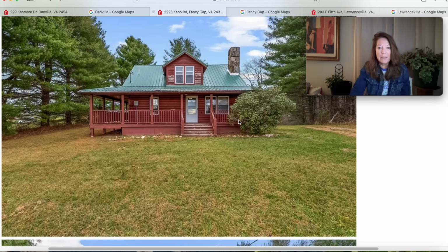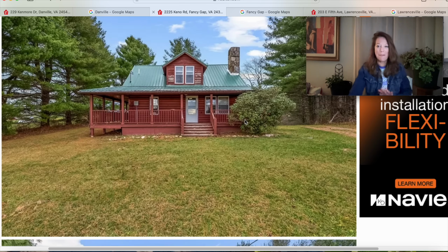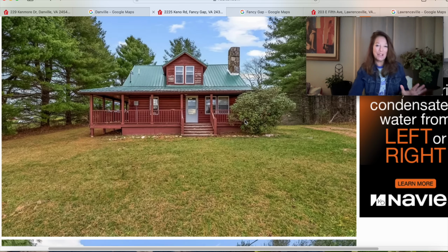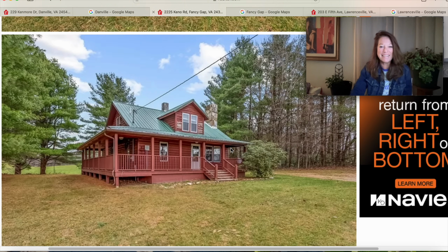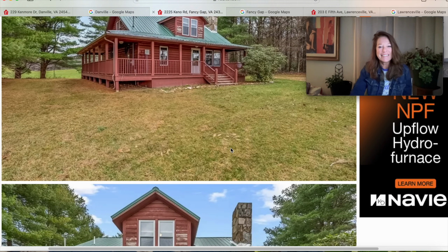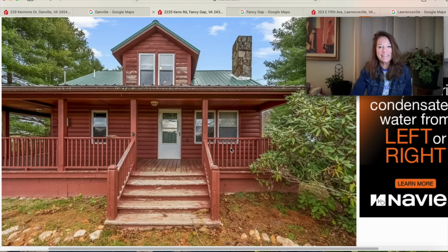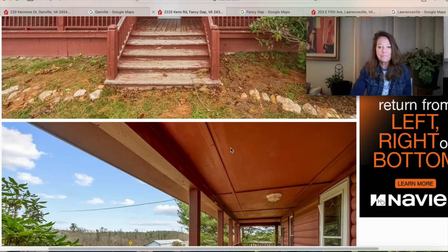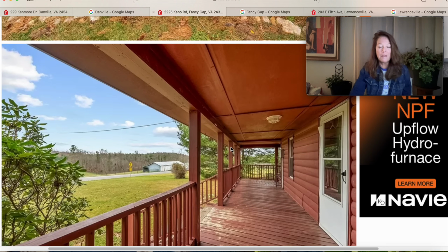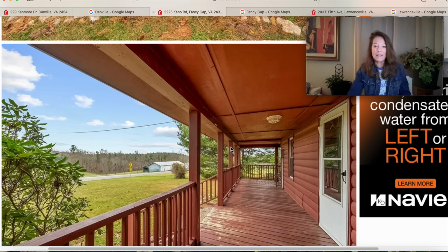Very little landscaping except for this bush right here in the front, so you could add your own Virginia perennials. You can have those flower boxes for that pop of color. This is so pretty, though. Love it. Fancy Gap, Virginia. How cozy is this? $150,000, brand new to the market. There's our lovely covered front porch. Plenty of room there for some chairs, for our coffee and conversation.